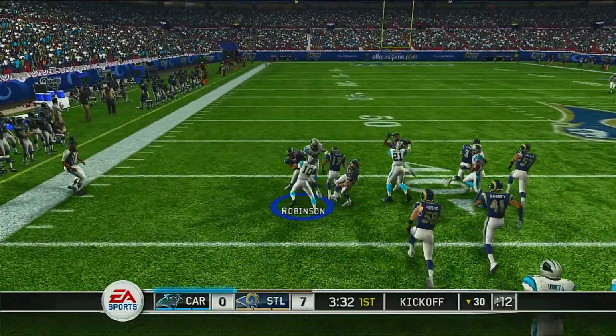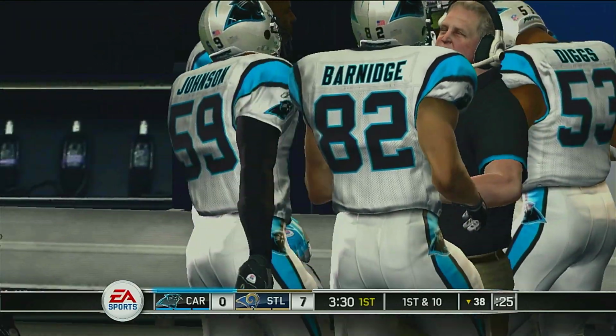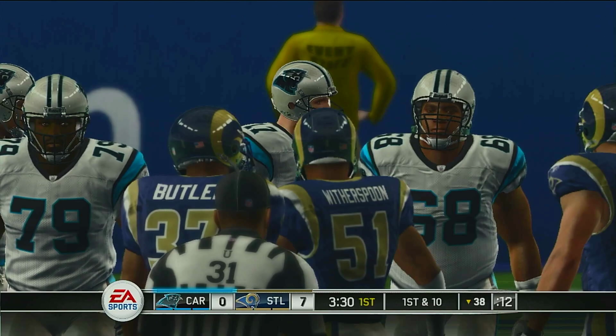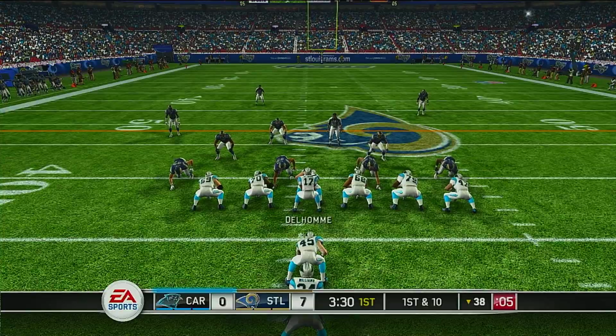At the 30. He's tackled at the 38. Their last series was a downer, but this is a chance now to come back out and prove that you're not going to dwell on that. Just pick up a couple of first downs, and the last thing in the world they need right now, though, is a 3 and out.